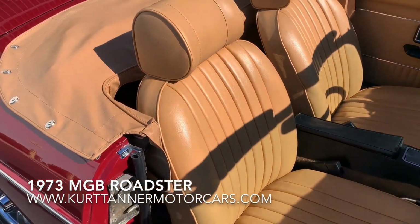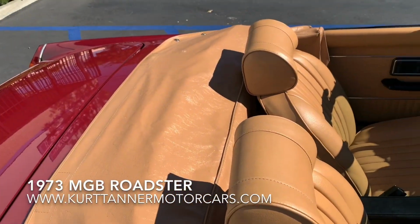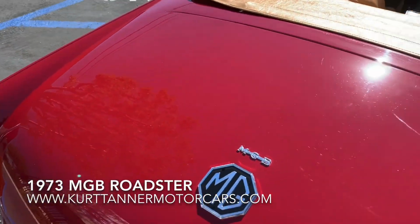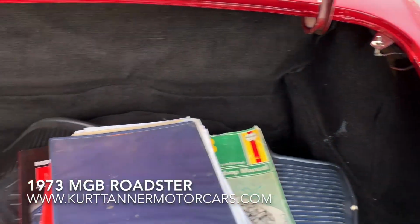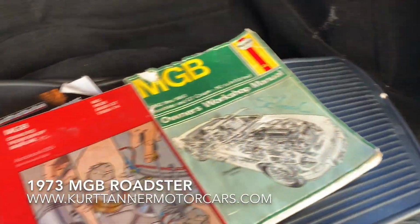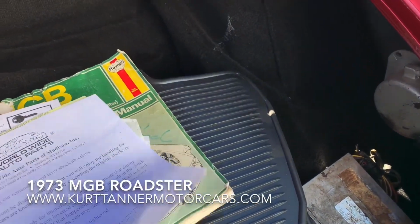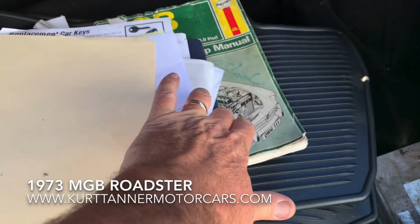Seats, new black top, new beige tonneau soft top boot there. I'll show you the trunk. The trunk has the upgraded carpet kit, which is real nice, so your things don't go rattling around in the trunk. Books. There's a set of black floor mats there, which are nice with those fair carpets. Receipts for all of the restoration work.